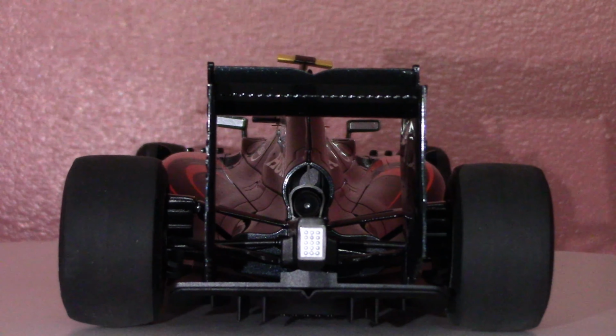But top side, there you go. There's your pitot array for your sensors and instrumentation. Very cool. And then the nice sloping line down to the nose tip. I do like all of that very much. There's Jenson Button's number 22, and then the shut lines there for the vanity panel over the nose, covering up the step there in the monocoque.